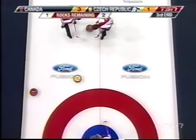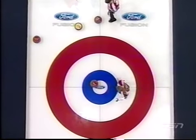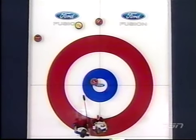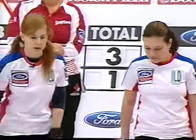Whoa. Curl too much. Whoa. Six. And there's a little hole there. Oh, she has a great weight there. Yeah. You're also lucky.